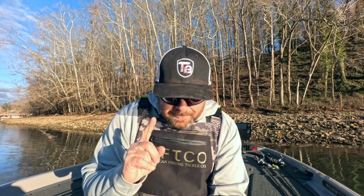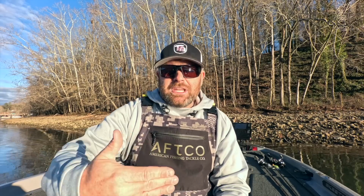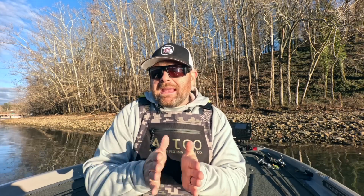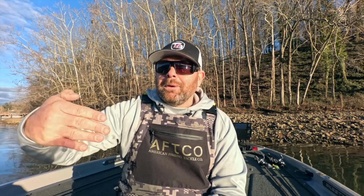So start on your main lake points. You've probably been catching them all winter out offshore, on rock piles, on humps, that sort of stuff. Now you're gonna be fishing your main lake point, the point that separates the two river arms, or separates the main body from a river arm. And then you're gonna work on those secondary points, those little smaller points that work your way back into those bays, and those fish are gonna jump from point to point to point.